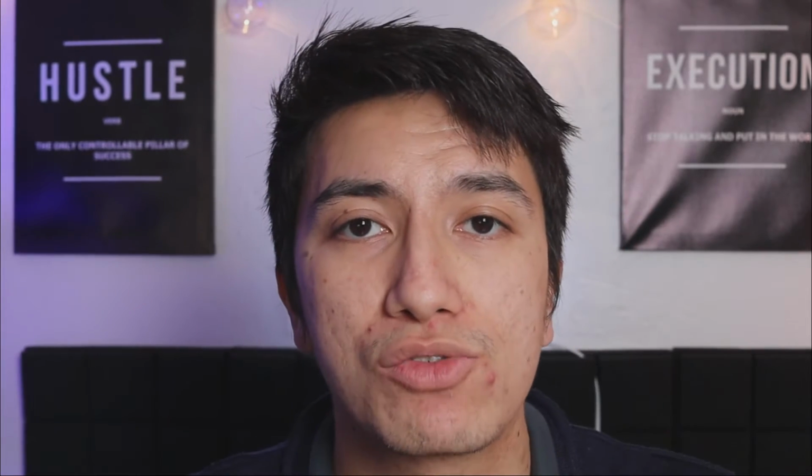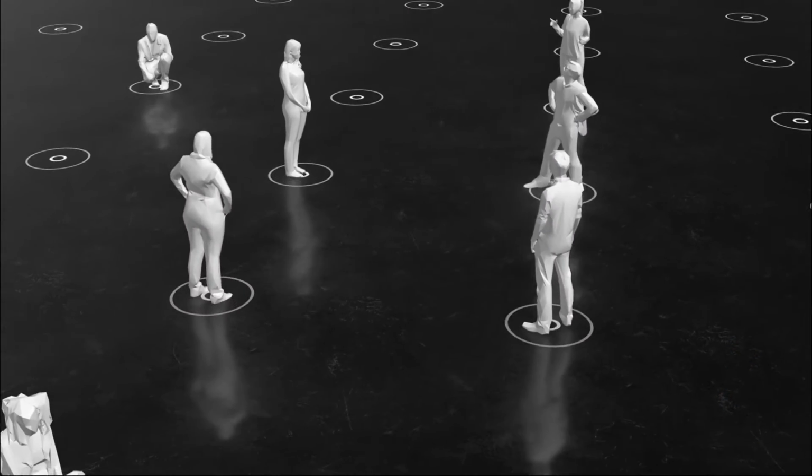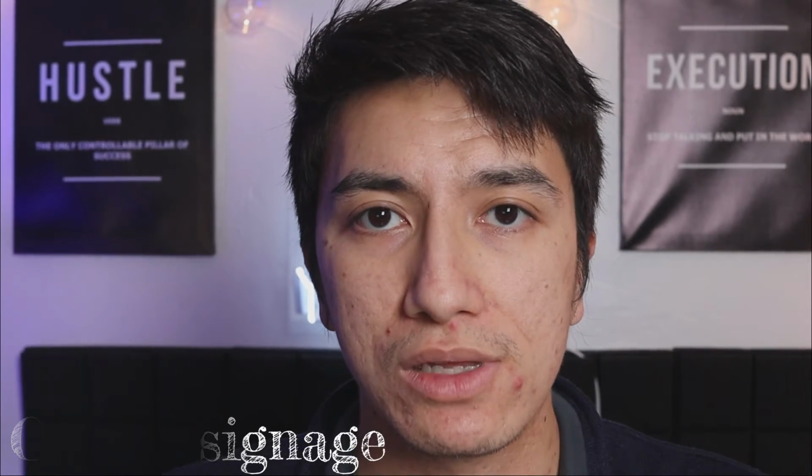So step number one is grabbing that tape. If you got duct tape, any colored tape would work. Measuring 6 feet apart from one to the other, all the way to the entrance or a podium if you're going to do a check-in. We left about 12 feet from the doorway, and then I put my podium as a check-in stand that I manned for that session.